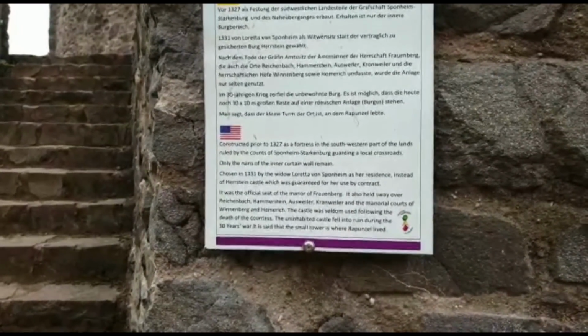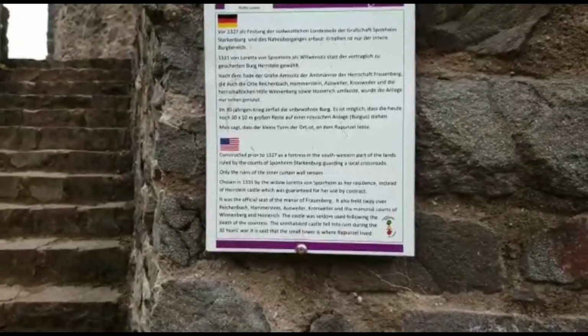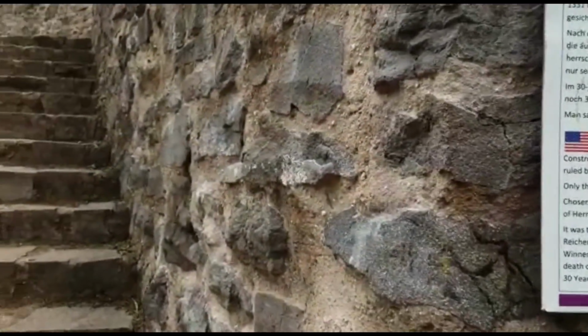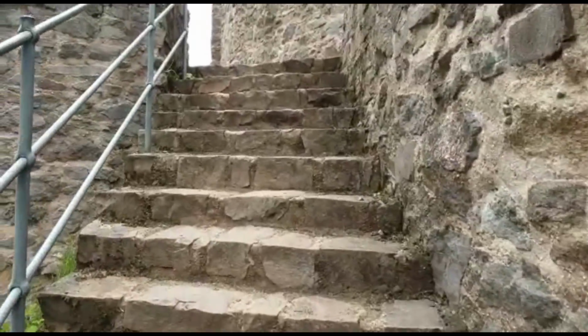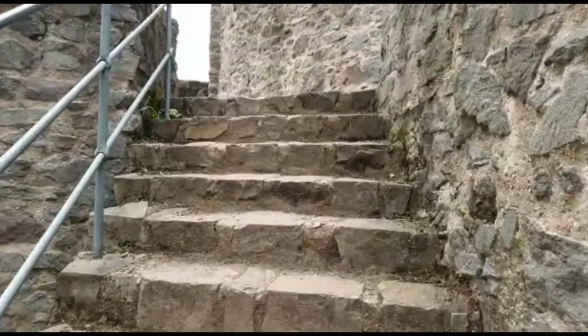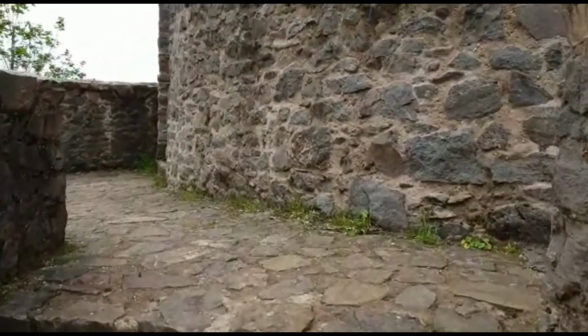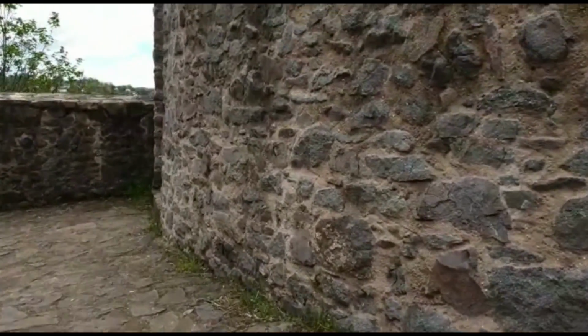It is said that the small tower is where Rapunzel lived. And that is why I told you guys that this is the Rapunzel Castle. This is where the famous princess lived. The one who threw down her long golden hair for the prince to come and rescue her.